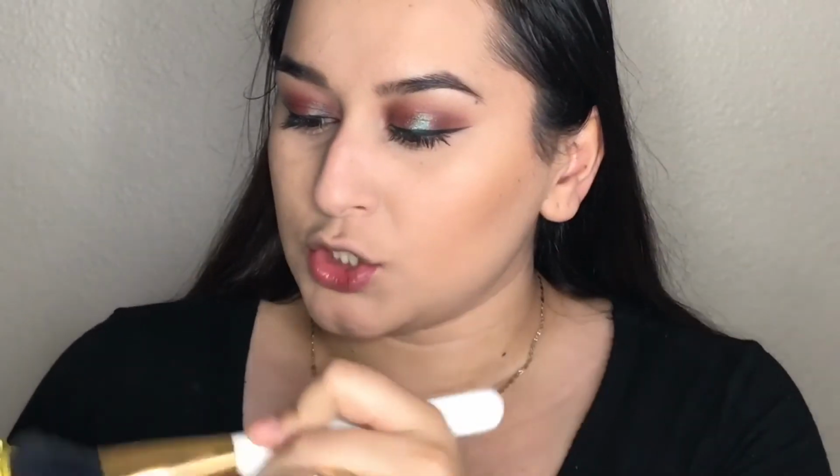And then after that, I like to take my Physicians Formula Butter Bronzer just to really bronze up the whole face. And then for that, I like to take a more big brush just so I can really bronze up the whole face.